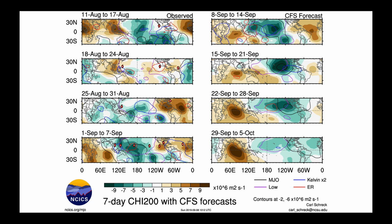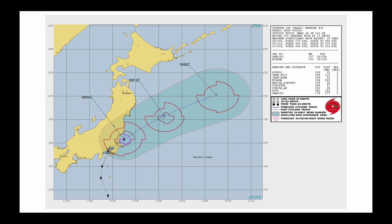We do notice that as we get out to the 3rd and 4th weeks of the month, the upper level support shifts out of the Eastern Pacific more over toward the Atlantic, giving us better chances for having an active second half of September with our tropical activity. So we're going to keep a close eye on that as well.